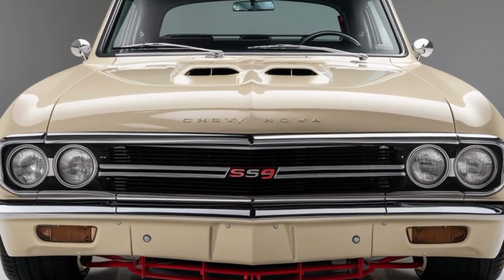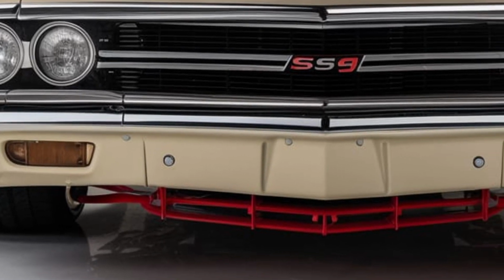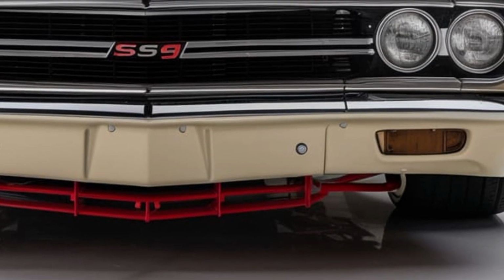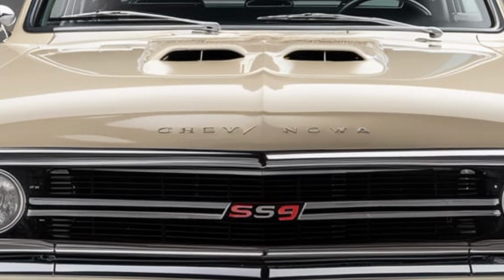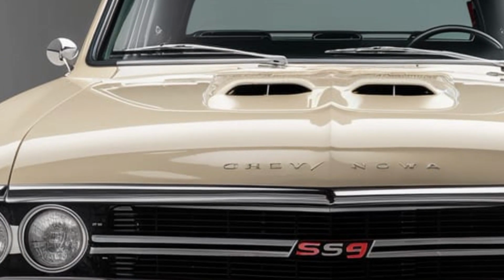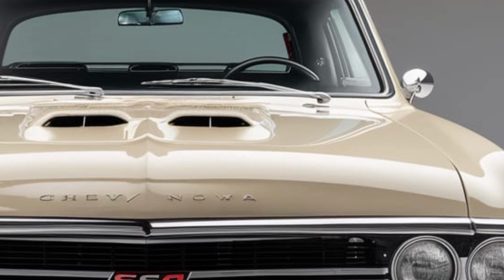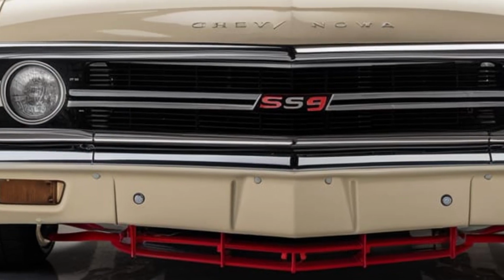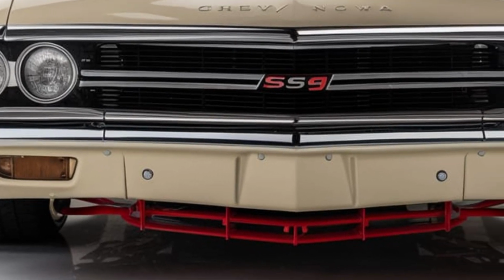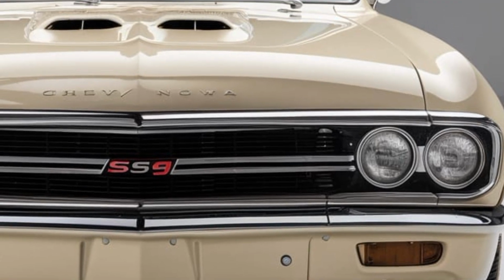As for pricing, the base 2026 Chevy Nova SS 396 starts at around $52,000, with fully loaded models reaching close to $62,000 depending on trim and options. That places it competitively among modern muscle cars like the Dodge Challenger SRT and Ford Mustang GT500, while offering a unique retro-modern appeal.